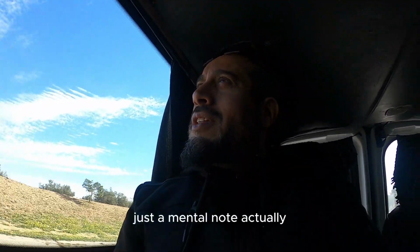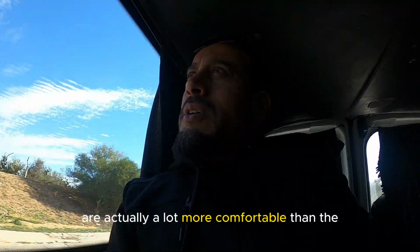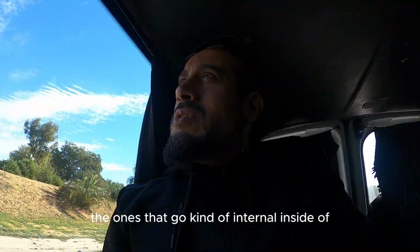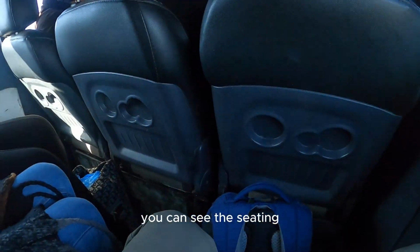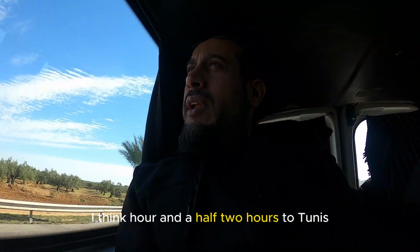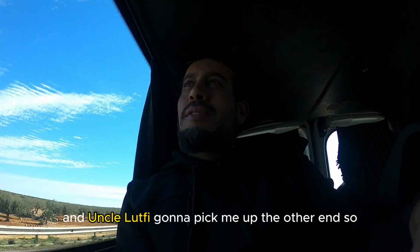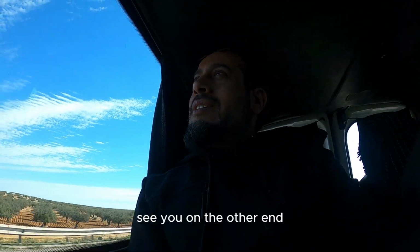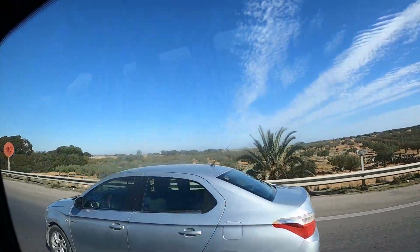Just a mental note actually, the Louages that go from city to city are a lot more comfortable than the ones that go internally, the local ones. Just turning around briefly, you can see the seating is way more comfortable, a bit more roomy. And it's only like, I think, an hour and a half, 2 hours to Tunis, and Uncle Lotfi's going to pick me up the other end. So see you on the other end. More olive groves, more aloe vera.